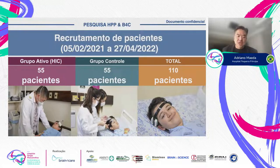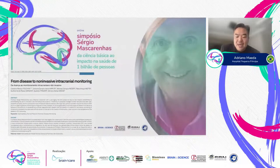We are increasing the number of patients. We started with a 55 active group, a control group, another 55, a total of 110, and we're plotting information and tabulating all the numbers. That is being done by a statistician who was externally hired to avoid any bias in the data manipulation, to really handle properly the numbers and to understand within the pediatric population what the standards are within the normality.